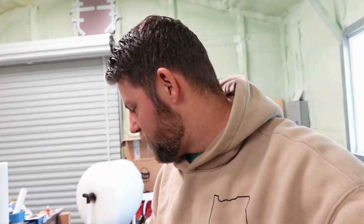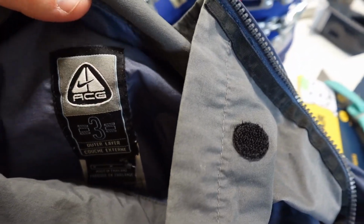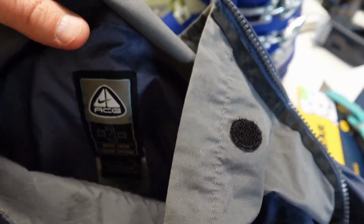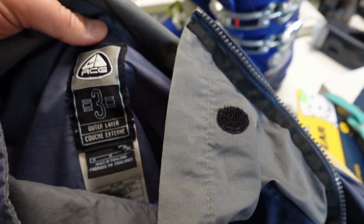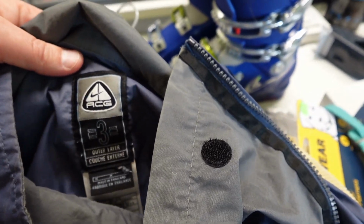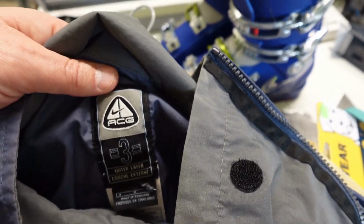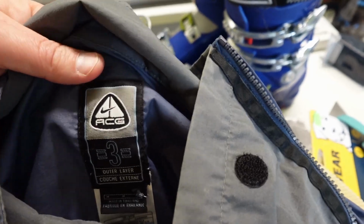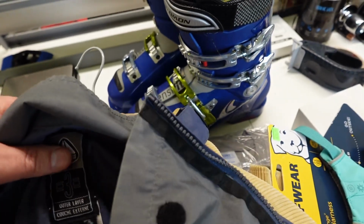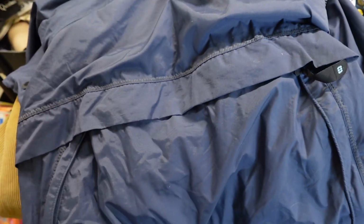So let me show you what it looks like, because you want to be on the lookout for these if you do see them. And I would say in general, this ACG logo here, which stands for All Conditions Gear, Nike makes some things now with this ACG logo on it, but a lot of this is at least 15 years old or more, and it's generally highly collectible. So you're going to want to look up things that have this ACG logo on them, maybe a little bit more than you would otherwise.